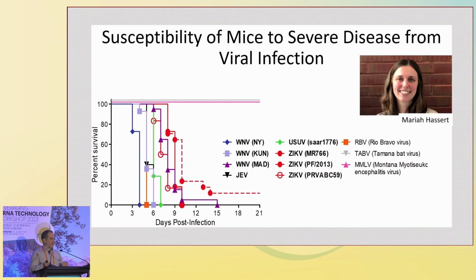So graduate students in the lab were really excited about the work and the development of our mRNAs and the fact that we're able to really kind of play with the system. Mariah Hassler, a graduate student in the lab, who is now a postdoc in John Hardy's lab, developed a whole series of different animal models. So this gave us, in the context of natural infection, a mechanism to understand prevention of disease or increased severity of disease. And she did it with a whole panel of different flaviviruses.